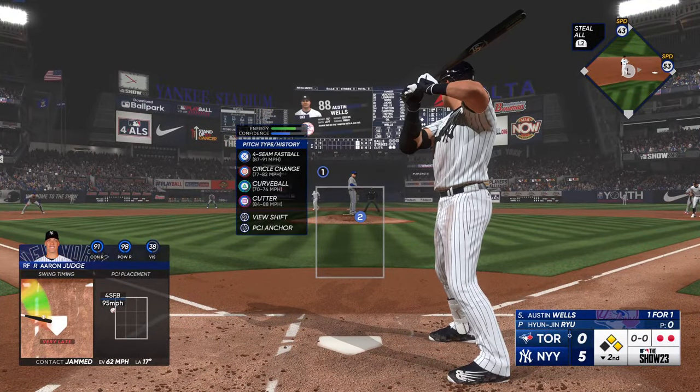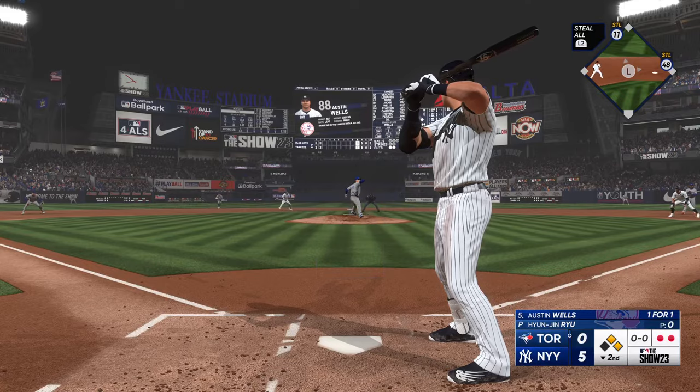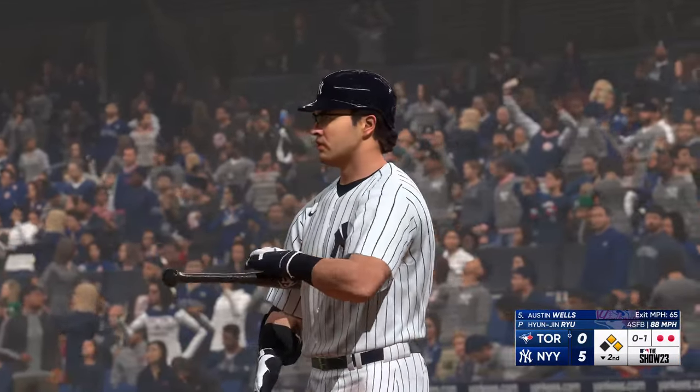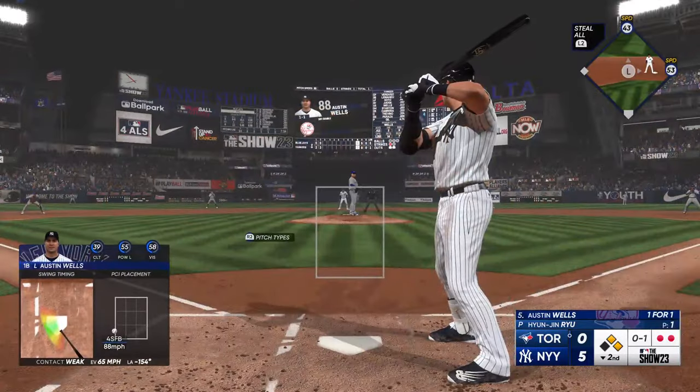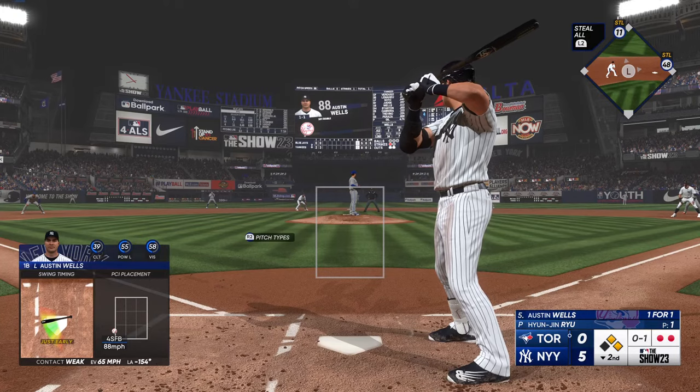They go with one of their more experienced arms in this spot, Hyunjin Ryu. And he's done a great job keeping the ball in the park this year. The numbers stack up with some of the best in the game. At the plate, Austin Wells. Soto at second, Judge at first, two out of the inning.